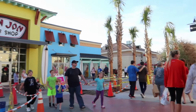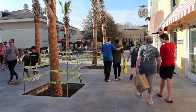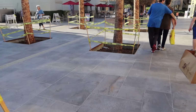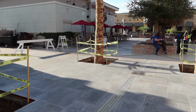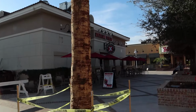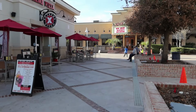Here's Ron Jon's Surf Shop. As you can see, there's plenty of people here in the off season. Lots of work going on here at Broadway. This isn't the first we've seen. We've been walking around a little bit already, and they've added these new palm trees, and they're doing a lot of improvements in the off season, but the crowds are still here.